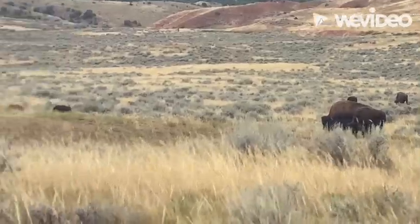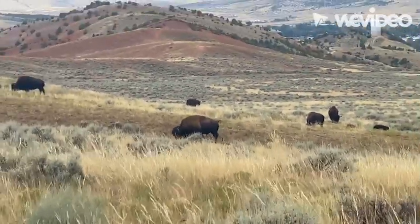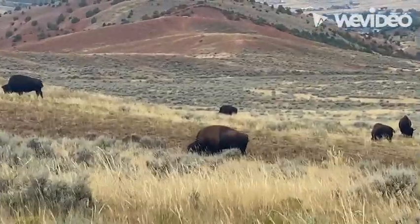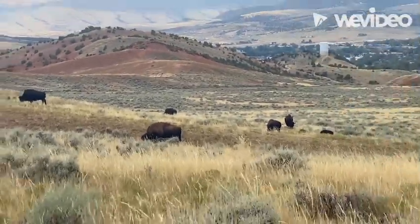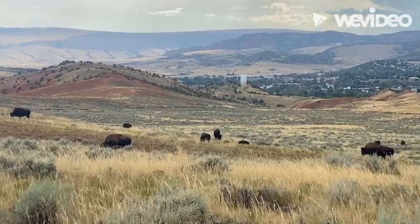The buffalo herd here is a managed herd they have, so they control the population. So every year they sell off some buffalo, I guess, as breeding stock for other areas.